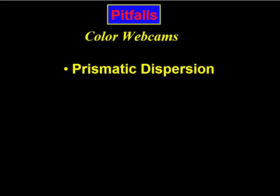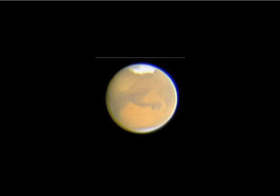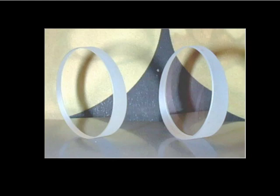We use color webcams a lot, and we have a problem called prismatic dispersion, which is caused by the Earth's atmosphere. The lower the object, the more the dispersion. This is what causes the green flash when the sun sets, with blue on one side and red on the other. You can get around this by putting wedge prisms into your optical system, which of course loses light by adding more optical elements.